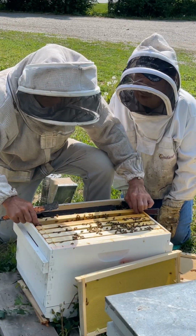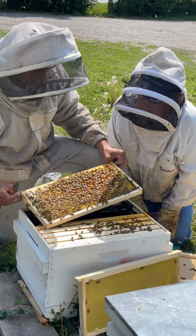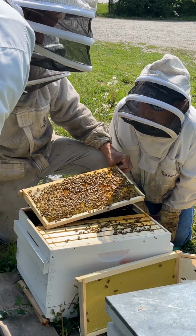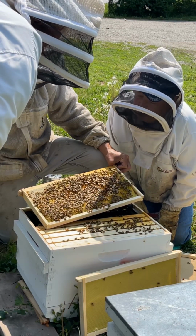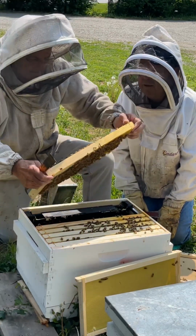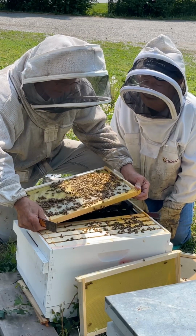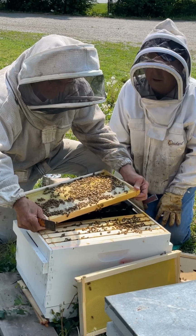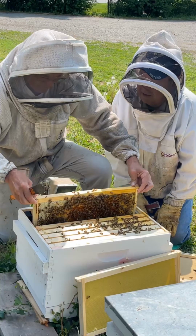Let's see what we got for honey stores here. We've got plenty of honey in this hive. So now this is interesting. This is the frame that is against the feeder and looks pretty good. And there's all larvae. She's laid. Look at the significant amount of cap honey there. These bees have only been fed twice.